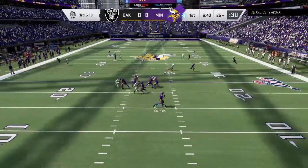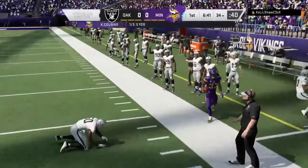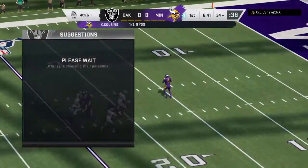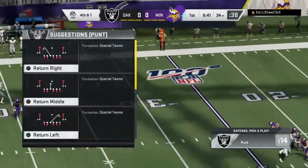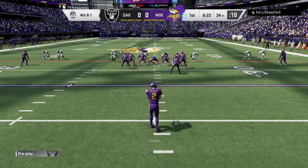Working out of the gun, Cousins. That's to Dalvin Cook, his running back, and he gets this up to the 34 out of bounds there. It's a 9-yard pickup on the play, and that's going to bring up a 4th down.